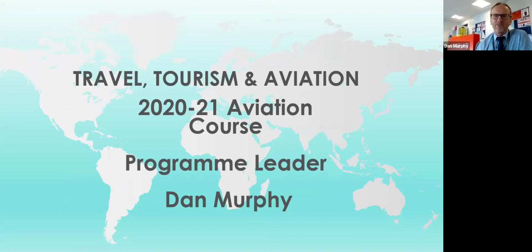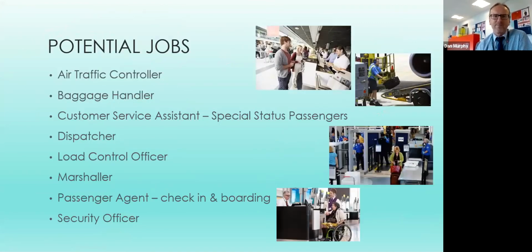So with aviation, the idea is that you are looking at a potential job working in the airports. That could be progressing on to something like air traffic controller, so that's directing the aircraft on the ground and up in the air, and a lot of communication with that one. Baggage handler, if you're wanting something more physical, so that's sorting bags before they get on the plane and when they're being offloaded, but that also comes into areas such as cargo as well. So dangerous goods, live animals that are being transported. You have customer service assistants.